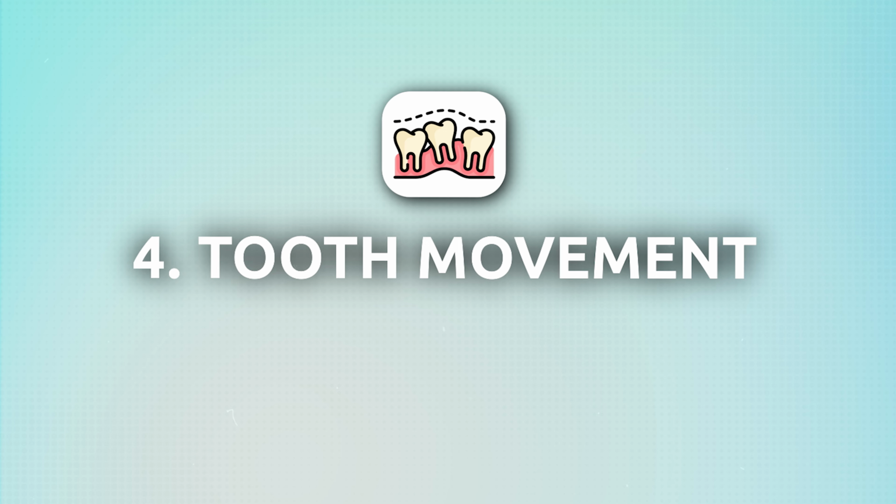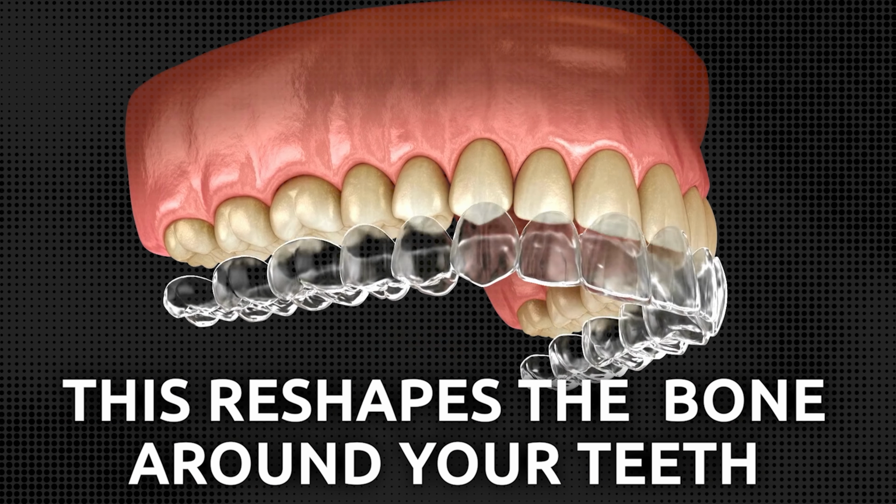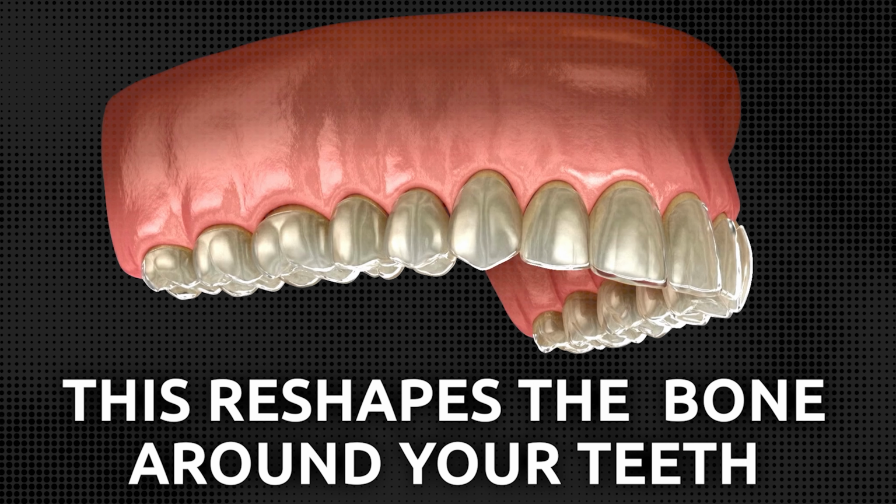So if you get aligners, your dentist might actually reshape your jaw. What I mean by this is piece 4 to the puzzle, and this is where tooth movement occurs, and it's through pressure in your jawbone. So aligners are applying pressure to your teeth. This actually reshapes the bone around your teeth. This doesn't happen immediately. It's a gradual process. As this happens over time, is how you get closer and closer to your end result.